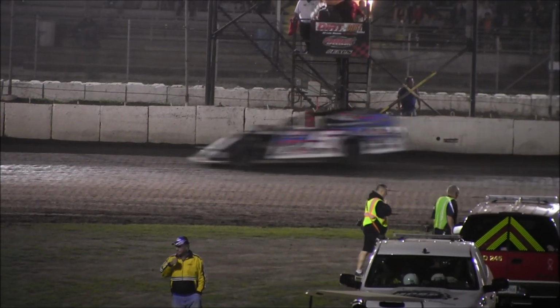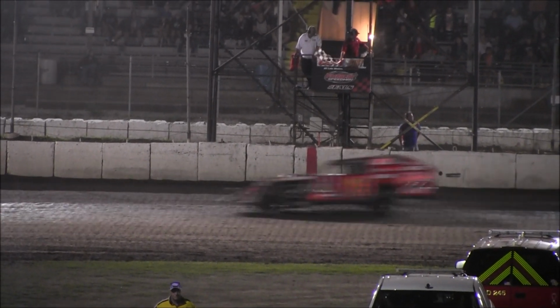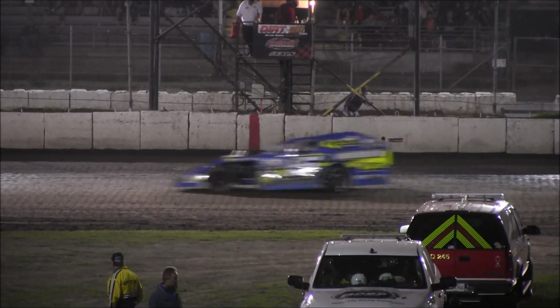Fifth will go to Weiser. Sixth to Kenny Wallace. Seventh gonna go to Brooks. Great run for Steven. Eighth will go to Leka. Ninth will go to Hammer. And 10th will go to Brody Pompey.